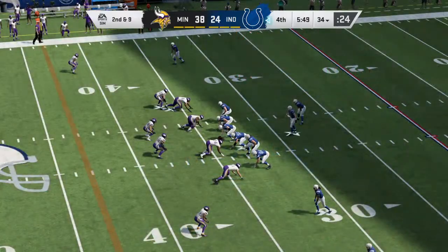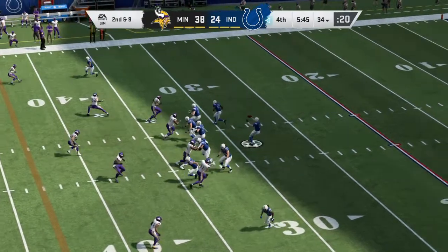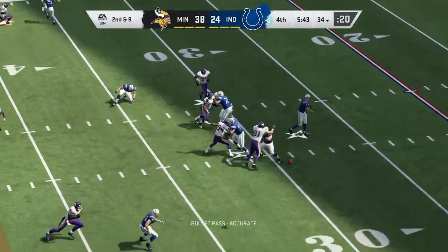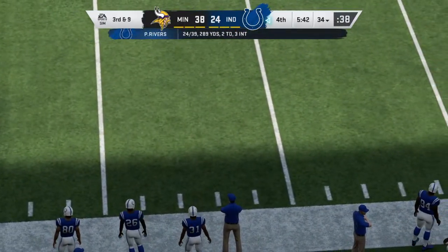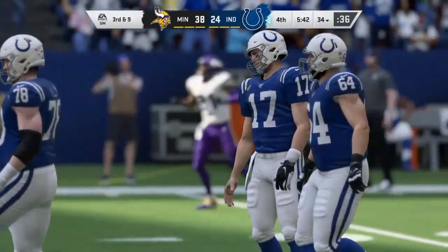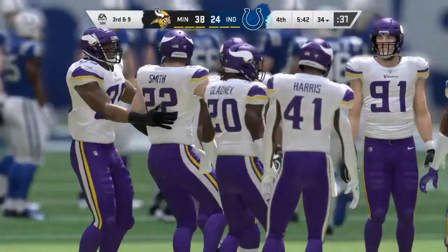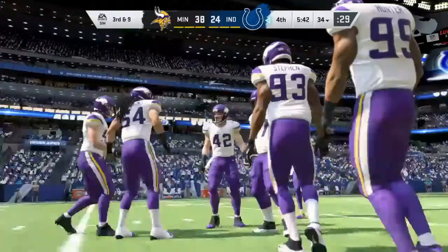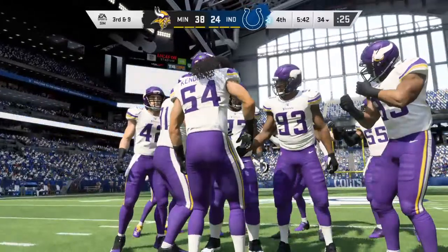Here's 2nd and 9, just a yard on that last run. From the shotgun, it's Rivers. And that'll be incomplete. T.Y. Hilton, the intended receiver. And it'll bring up 3rd down. Not sure what happened out there, but it looked like the timing was a little off on that throw. Well, you know I'm a defender, so what am I going to say? Great defense. I'm darn right. They did something to disrupt that timing.